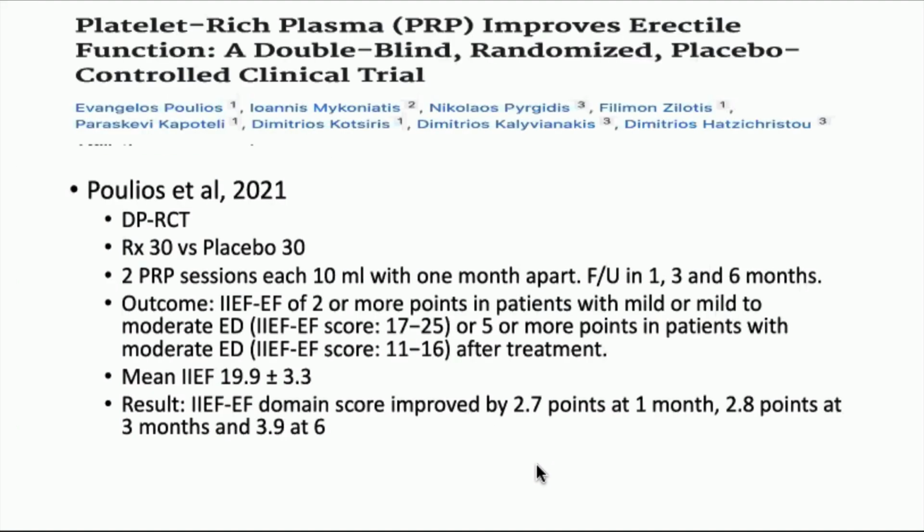Here we go with the randomized control trial. There is a trial here done by Polius where he examined 30 patients in the treatment group and 30 on placebo. They received 2 sessions of PRP, each session 10 ml, with 1 month apart.